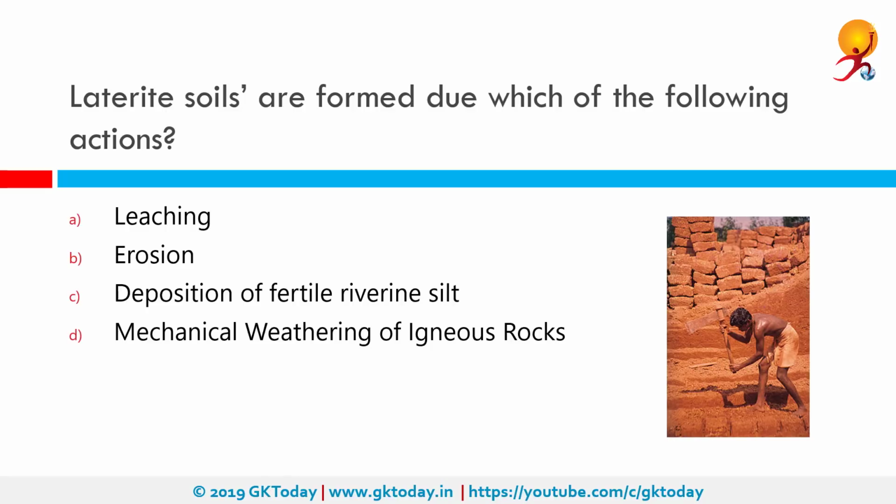Laterite soils are formed due to the following actions. The correct answer is leaching. Laterite is a soil and rock type rich in iron and aluminium and is commonly considered to have been formed in hot and wet tropical areas. Nearly all laterites are of rusty red coloration because of the high iron oxide content. They develop through intensive and prolonged weathering of underlying parent rocks.